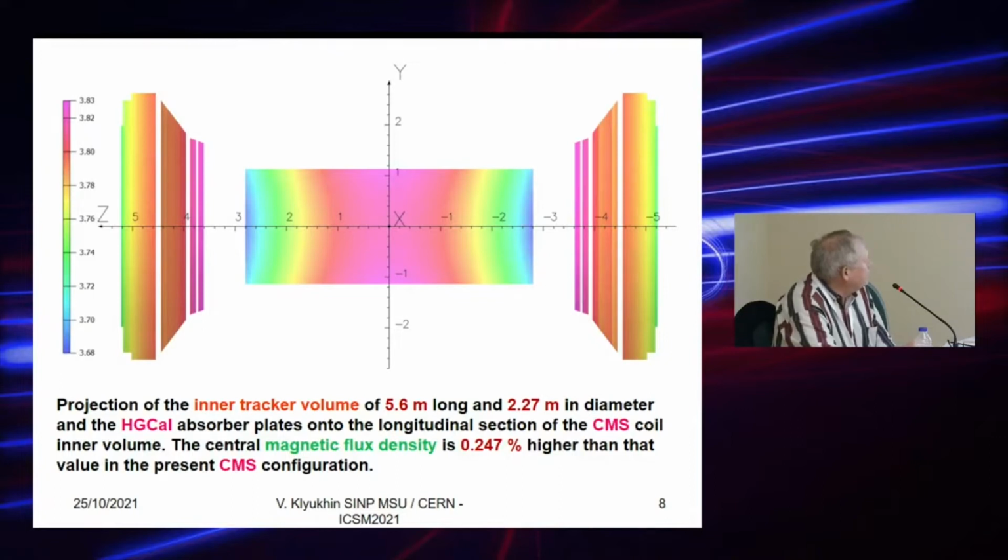When we compare the central magnetic flux density in the configuration with AGCAL with the present configuration, we found that the central field increases by 0.25%. So this is not so much. We had 3.81 Tesla, and we will get 3.83 Tesla. This is nice.